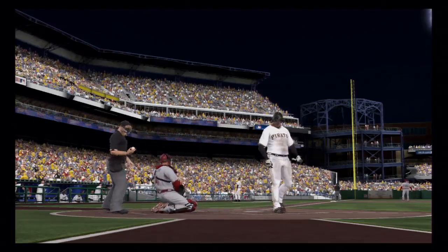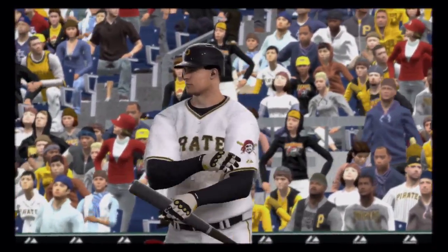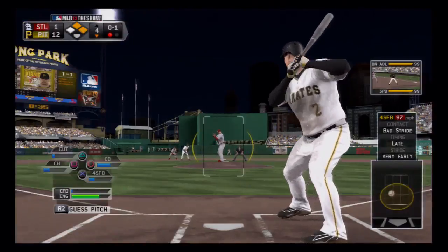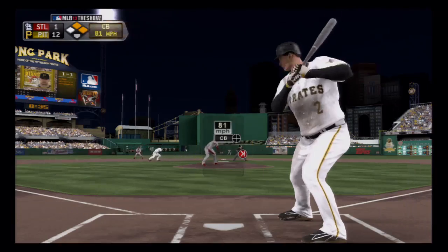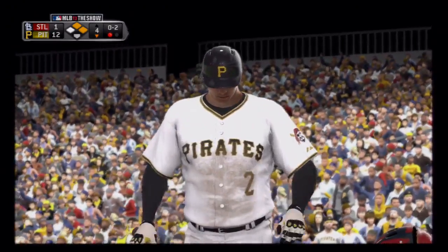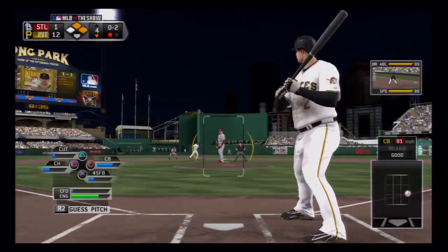Swing and a ball sliced foul into the seats down the left field line. First and second now, 1 man out. Good curveball that time in the low 80s, 0-2. Boy, things are going from bad to worse so far. He's looking completely lost up there.